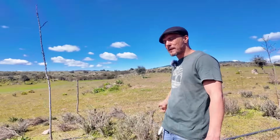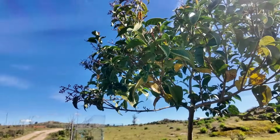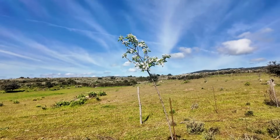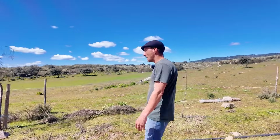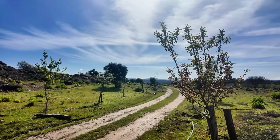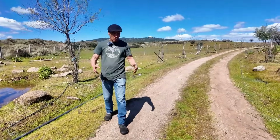In between all the big trees I've planted here, there are so many different things planted to take up that space until the trees get big, like the pecans and different fruit trees, cherries, and just trees to attract insects and birds. And it's really just a design to give us as much shade as possible and look beautiful as we walk down.